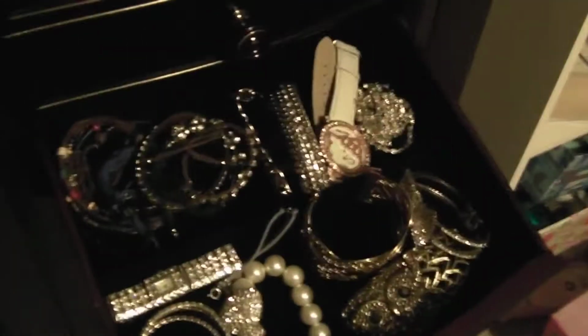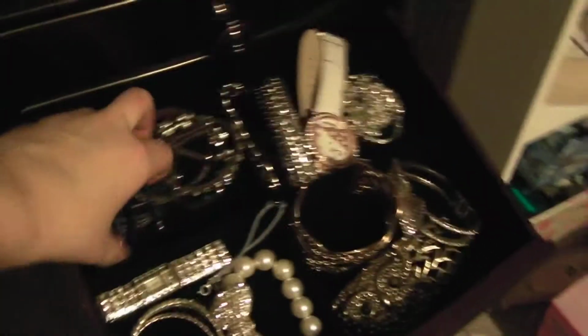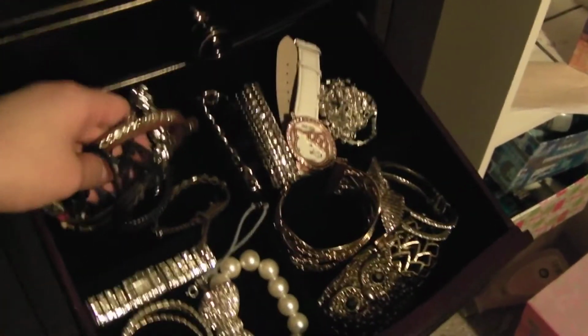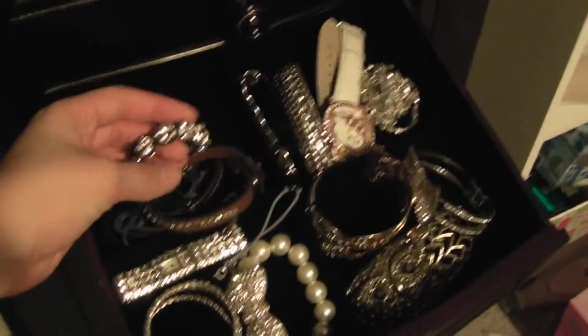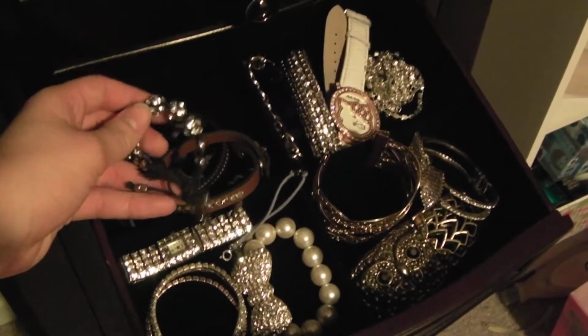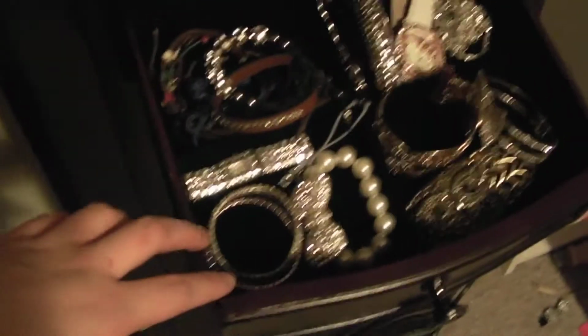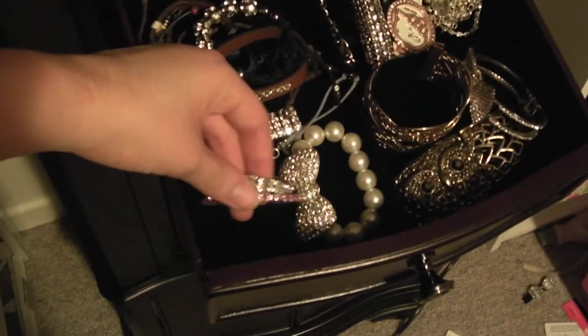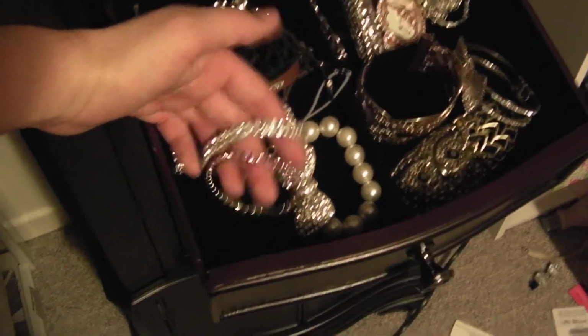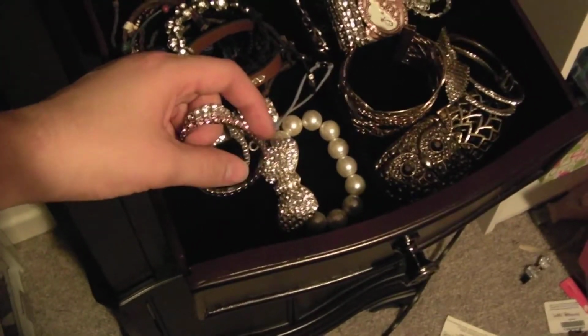So this becomes like a little bit of a bigger drawer. So I put all my bracelets in there. Here are ones that I find like summery and beachy. They're like handmade almost. Well, some of them. They're just really cute. And I have this one that I broke in the back. Like, I can't tie it anymore. This is my glittery watch, my glittery Hello Kitty bow, and my little bracelets. This one's real Swarovski, but you wouldn't know it because it doesn't say.